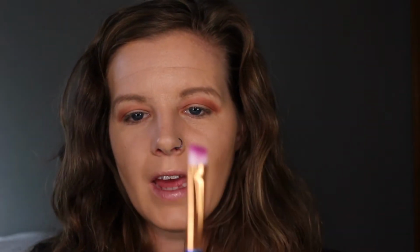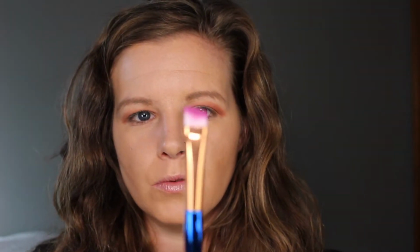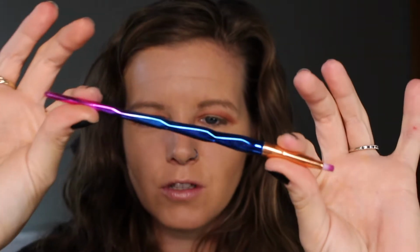So I'm gonna go in with an angled brush. I changed my mind. I was gonna go in with something else. These are Amazon brushes. I bought these on Amazon. I did a review on them. I don't like them. They're not my absolute fave, but for this type of situation, my other really good angle brush is still super wet. So I'm gonna take this brush.